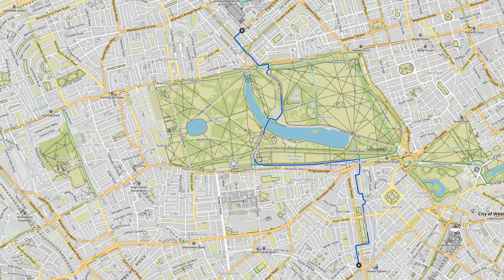Is it cheeky to call Sloane Square Chelsea? That's one question that's been playing on my mind. It's definitely technically in Chelsea, but you could probably say it's on the fringes as well. You can argue about it in the comments.